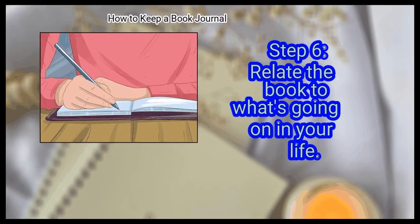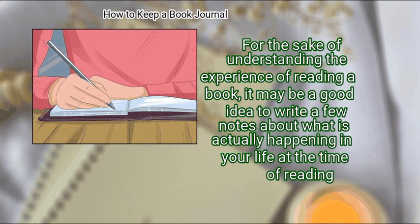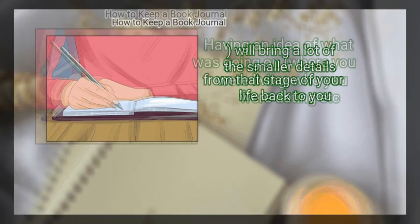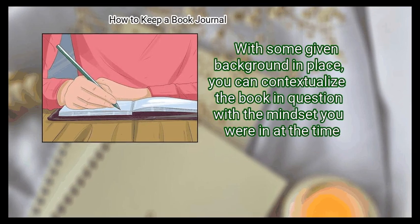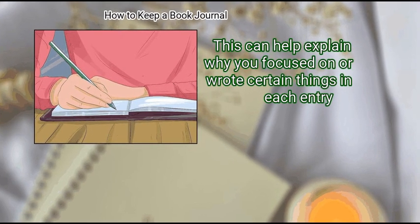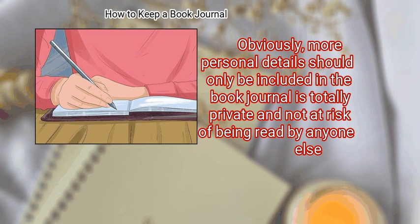Step 6. Relate the book to what's going on in your life. For the sake of understanding the experience of reading a book, it may be a good idea to write a few notes about what is actually happening in your life at the time of reading. Having an idea of what was going on, where you were living, who you were dating etc. will bring a lot of the smaller details from that stage of your life back to you. With some given background in place, you can contextualize the book in question with the mindset you were in at the time. This can help explain why you focused on or wrote certain things in each entry. Obviously, more personal details should only be included if the book journal is totally private and not at risk of being read by anyone else.